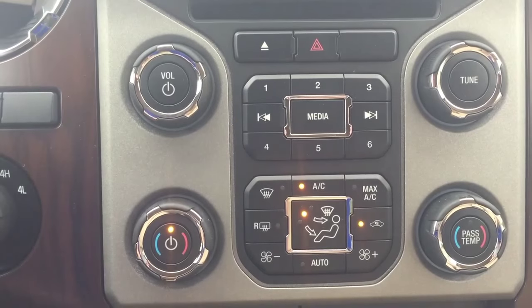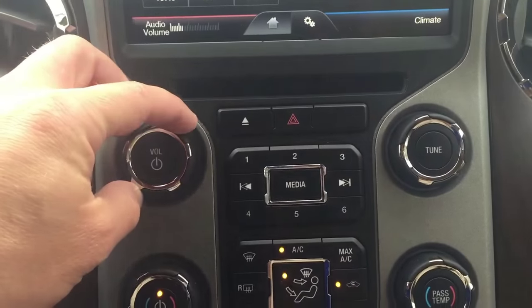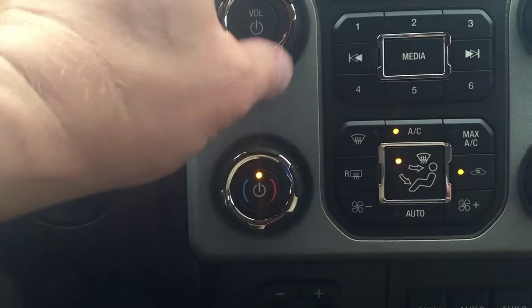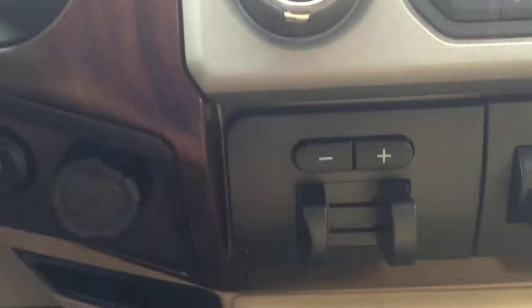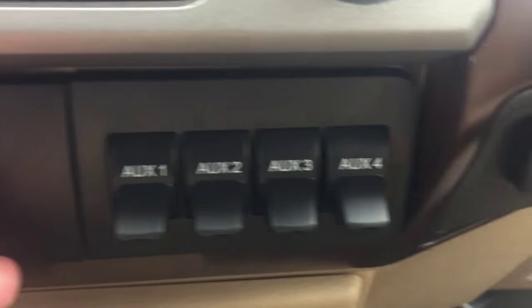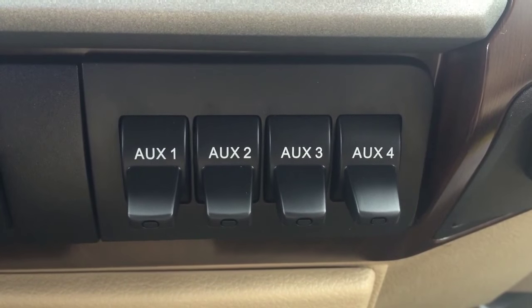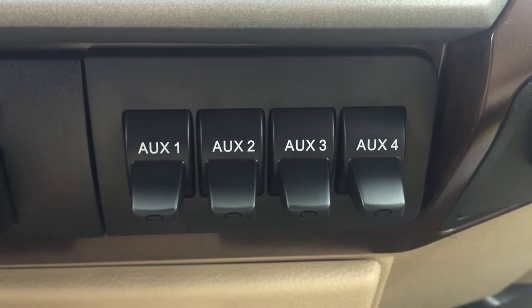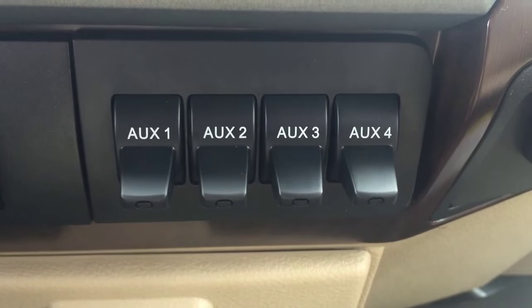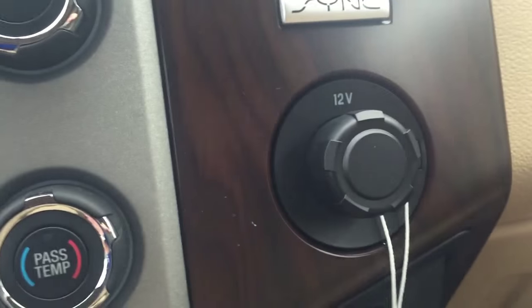Going down to the panel below the touchscreen here. Basically have your volume controls, tune. Very self-explanatory features, easy to navigate. The trailer brake control here, and also it is prepped for other features as well. It has the roof lights already, and this is if you want to add certain trailers and other things like that. You have an AC outlet right here.